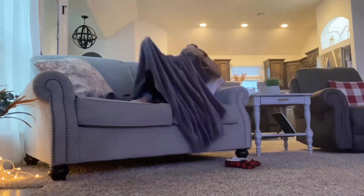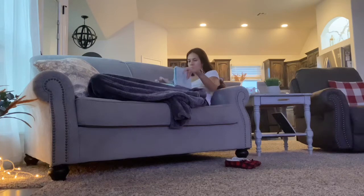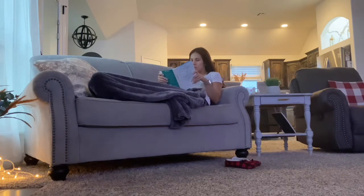So my daughter has not woken up, and so she's given me a little bit more time for me to do my devotional and read and take some more time for myself.